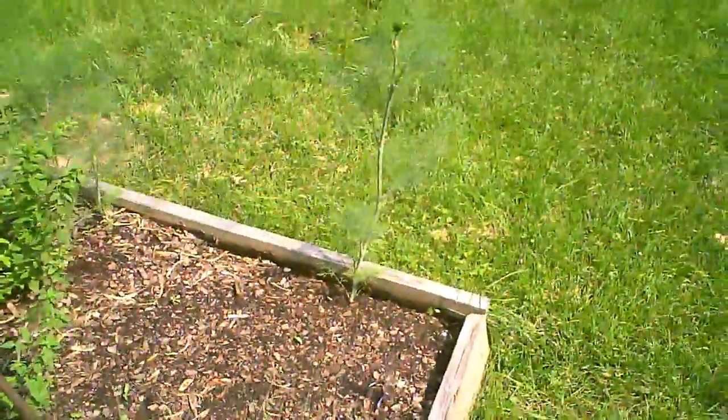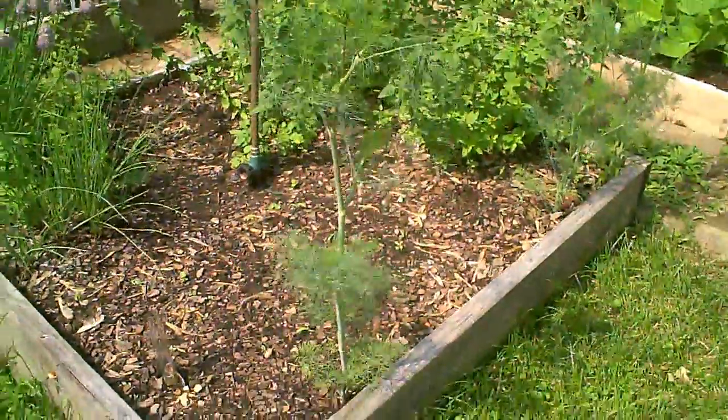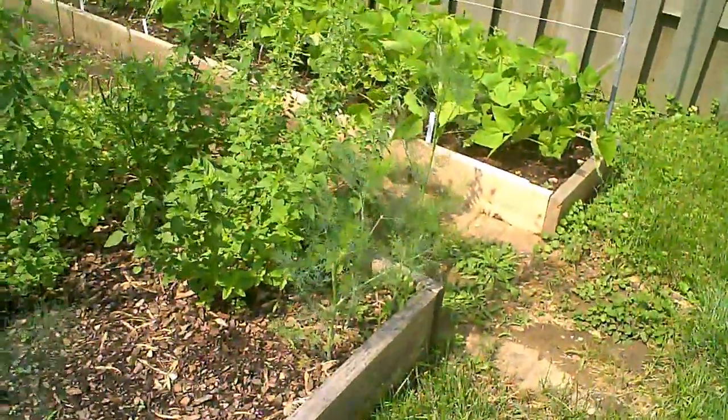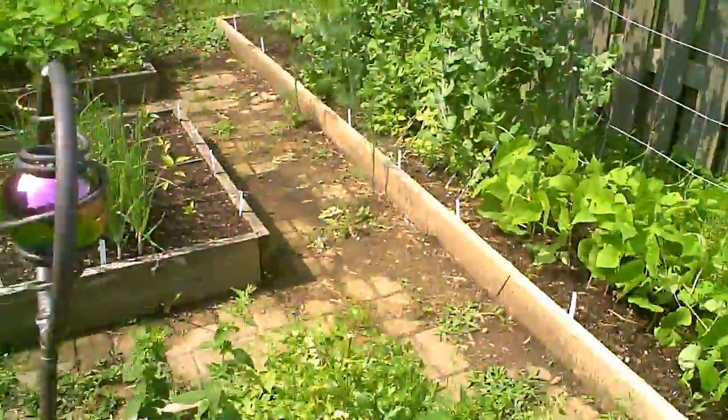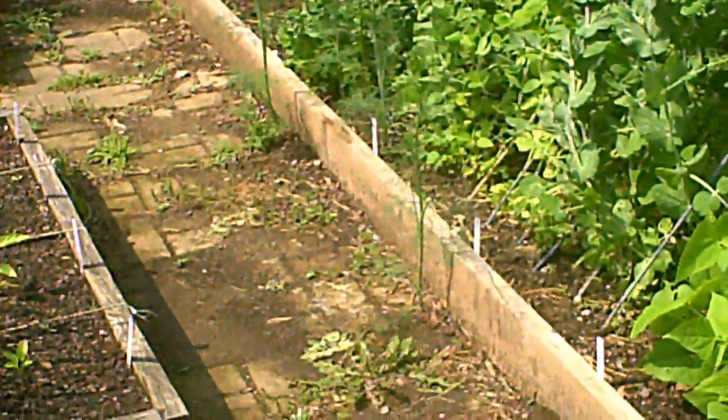Oh, and I think I showed this last time too. I tried to get a little bit of contrast. This is the volunteer dill. We have volunteer dill, as you can see, kind of everywhere. It's coming up down here. It's coming up in cracks in the pavers and everywhere else.